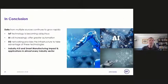So in conclusion then, data from multiple sources, as we've seen, continues to grow very, very rapidly. IoT technology is becoming ubiquitous to sense and transmit that data. AI can increasingly be applied to extract insight and to offer greater automation. And then 5G networking, of course, provides the infrastructure to really take advantage of these technologies. So I think hopefully we've seen that for Industry 4.0 and smart manufacturing, there's impact and applications in almost every industry sector with regard to those technologies.